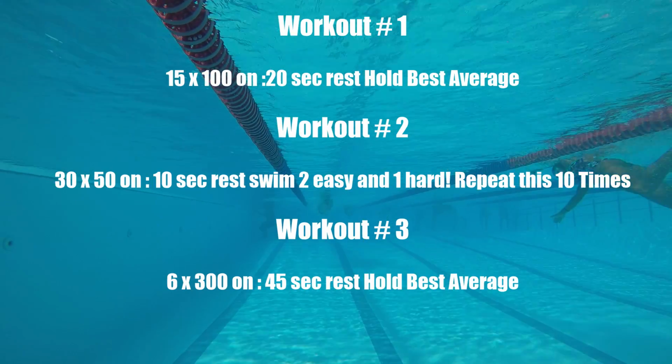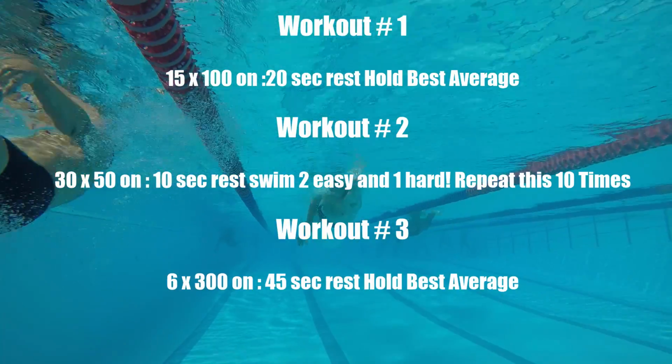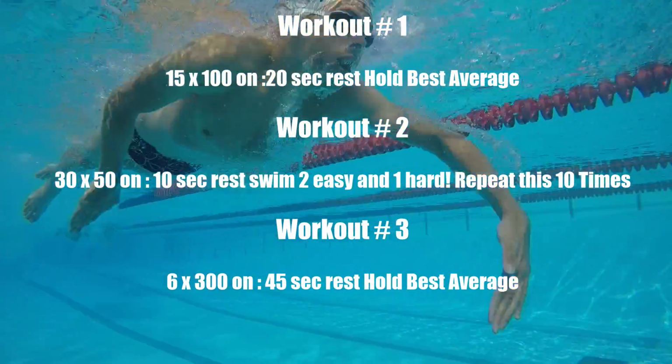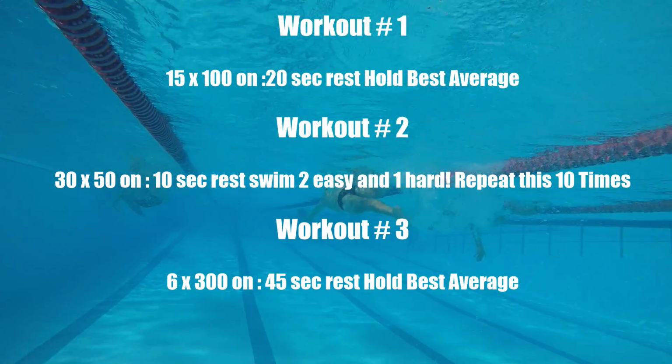You know, the 30 times 50, we can change that to 60 times 50. We can change the 6 times 300 to 6 times 600. Those simple adjustments will make us specific to the race that we're doing. So I'll put these workouts on the screen for you right now. Remember guys, drilling is important, but in order to swim fast, you have to train fast.